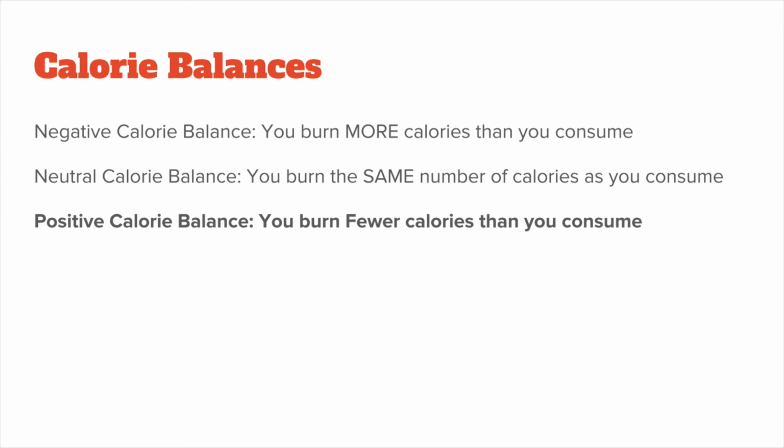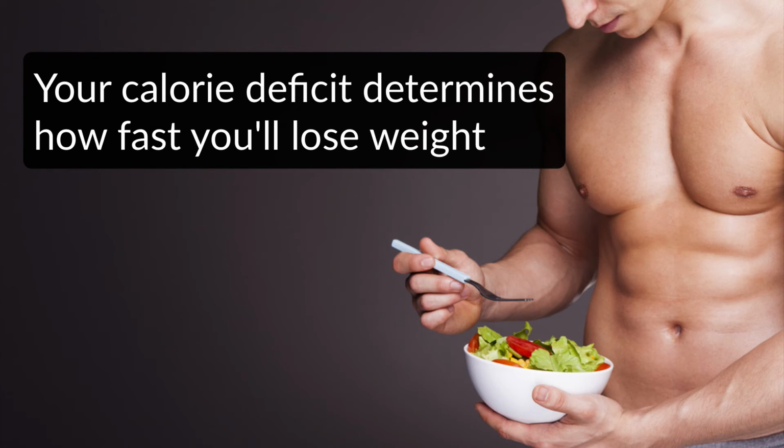As you can see from these possible calorie balances, only one will lead to weight loss, which is a negative calorie balance. How large this deficit is also determines how much weight you can lose over a certain period of time. Obviously, the larger the deficit, the more weight you lose, but that doesn't mean you should stop eating altogether to create the largest possible deficit. Please don't crash diet. I will explain what the optimal deficit looks like in a later lesson.